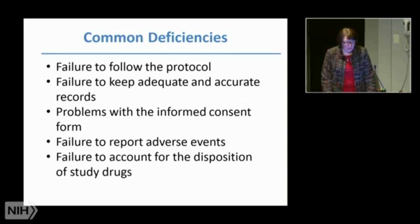There are often problems with the informed consent form. The FDA particularly finds this an issue. They'll find a missing mandatory element. There's 8 of them. I'm not sure how you miss one of them, but that is found. Also, you may find issues with the informed consent process itself.